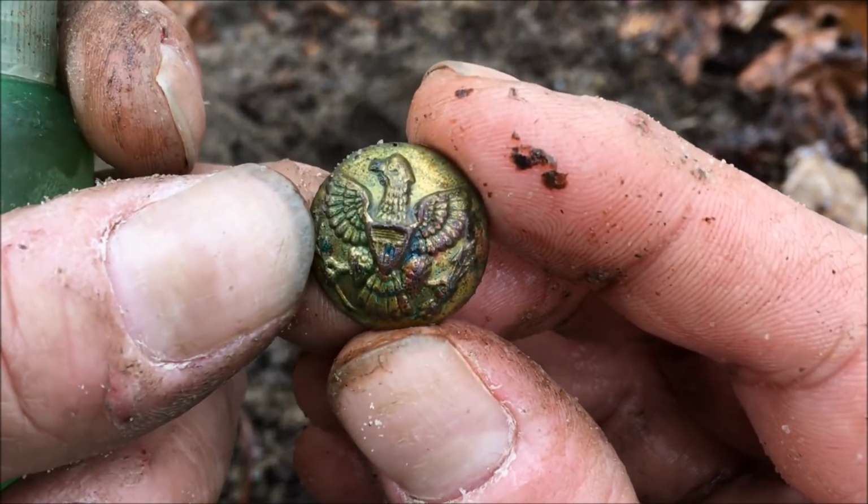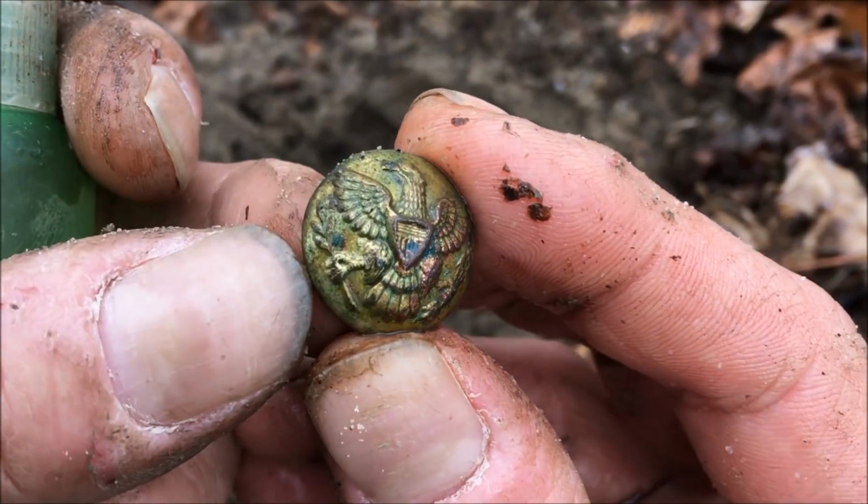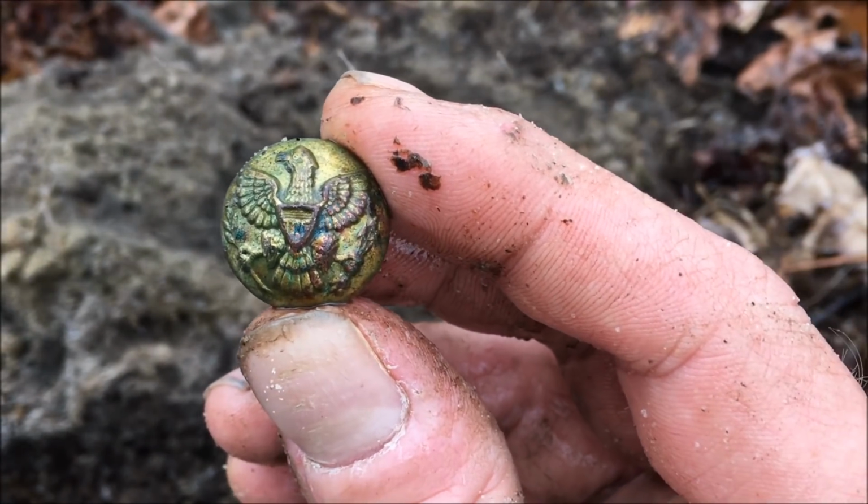Like I said, it was super squeaky. I almost thought I was going to be digging a shotgun head stamp, but I figured, what the heck, I got to try it. Oh, I'll clean it up really good at home. Can't wait to show it.